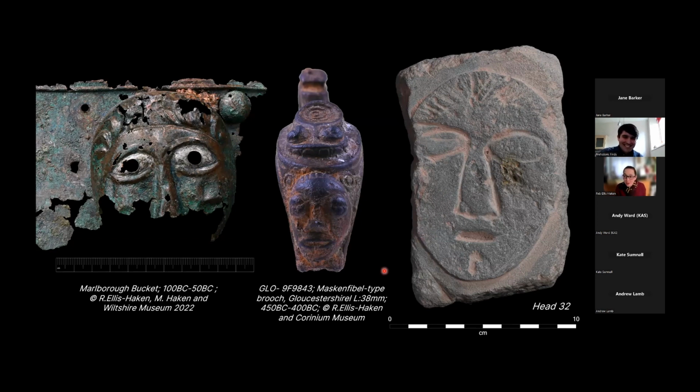This was found in Gloucestershire last year, the same county, actually not very far away from this site. And it dates roughly to 450 BC to 400 BC, and it tells us that by the time that this depiction is being made in the temple, at this point we're roughly dating this probably the 1st century AD, this imagery and this style of human in Gloucestershire is already 300 to 400 years old. But the next head is way more intriguing.